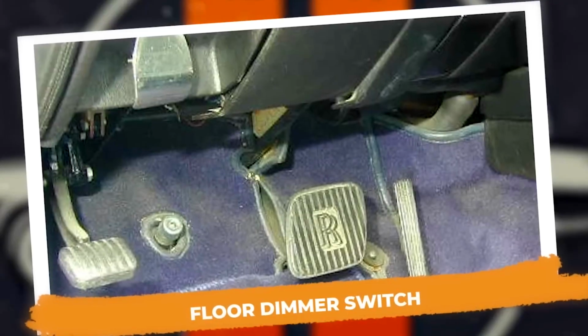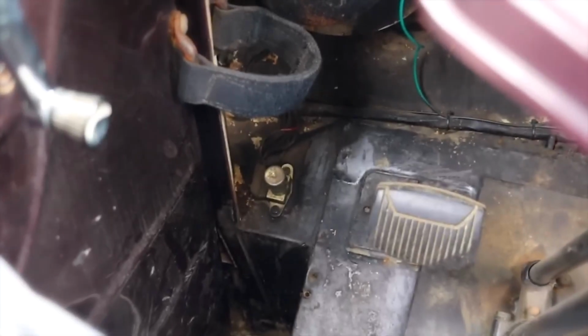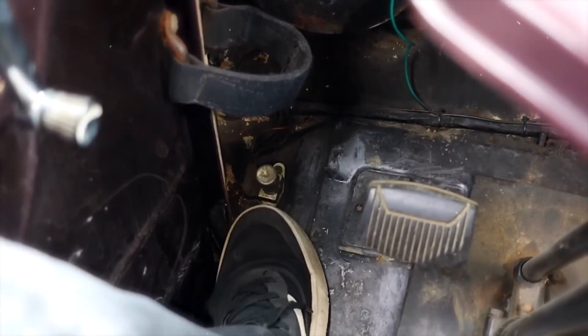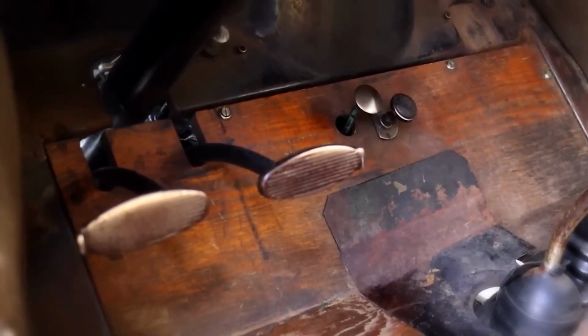The floor dimmer switch. It was introduced in the 1920s and allowed drivers to switch between high and low beam headlights by pressing a button with their foot. This design kept hands on the steering wheel, enhancing convenience. However, its location on the floor exposed it to wear and tear, especially in wet conditions, reducing its durability.